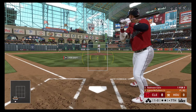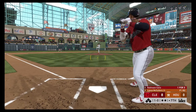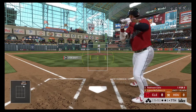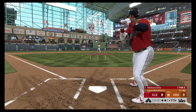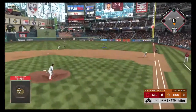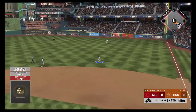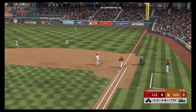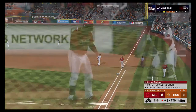It's 1-0. And he'll just watch that knuckle curve. 1-1. Ground ball right side, straight into the shift. And the throw to first is in time, so the leadoff man is gone here to start inning number seven.